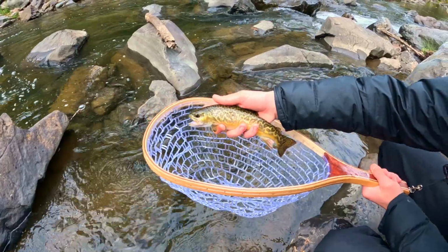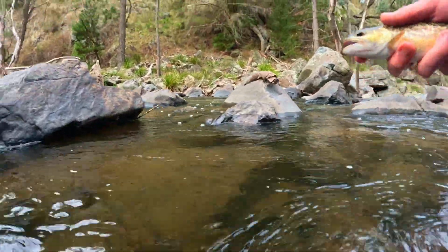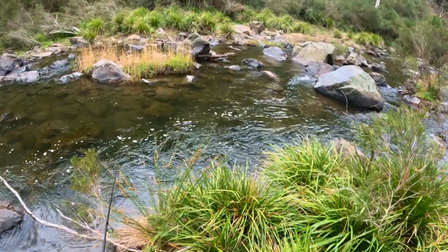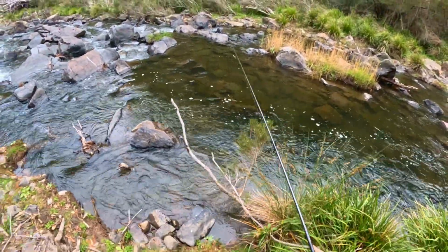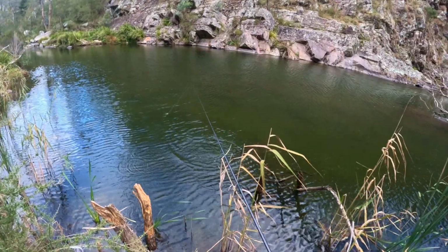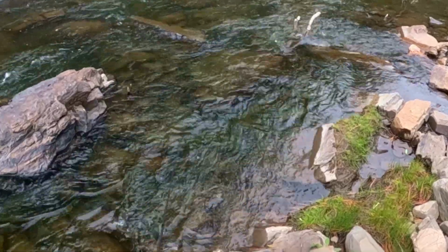Another beautiful tiger trout, we'll get him back now. Get it underwater. Look at this, ready? Instantly on, right here. Big trout. Oh, nice rainbow, oh, I dropped him. Very clear. He was sitting right there and he came out and smashed it. Oh, I dropped him. Oh, yeah, look at that.